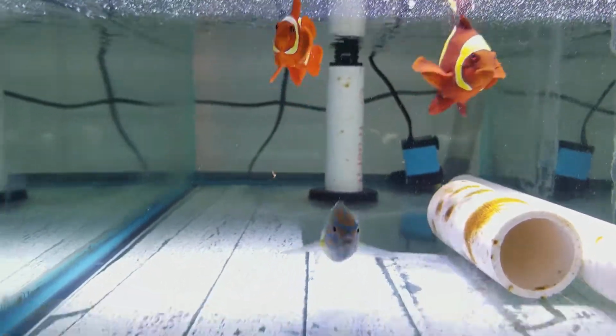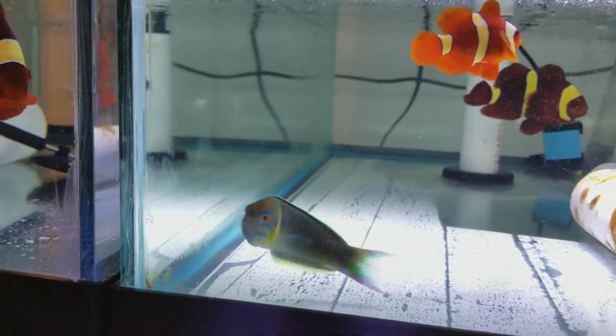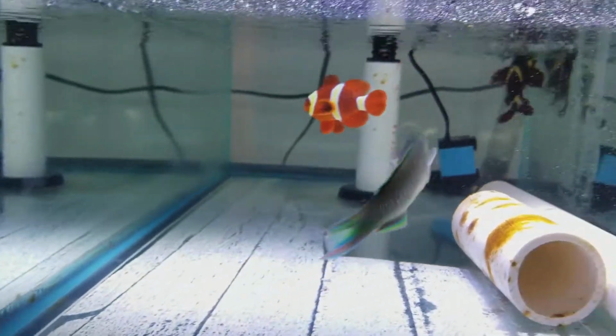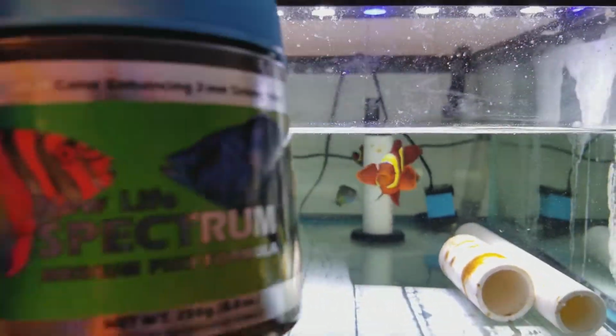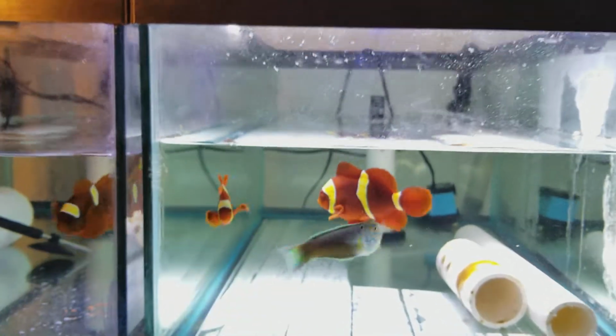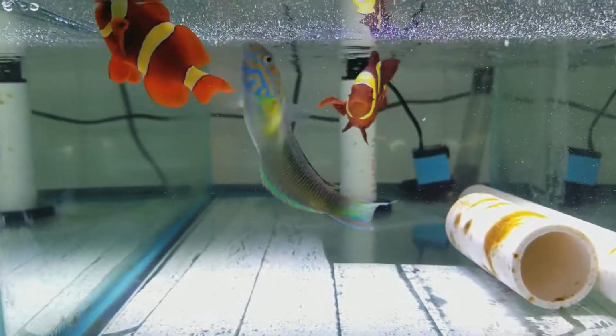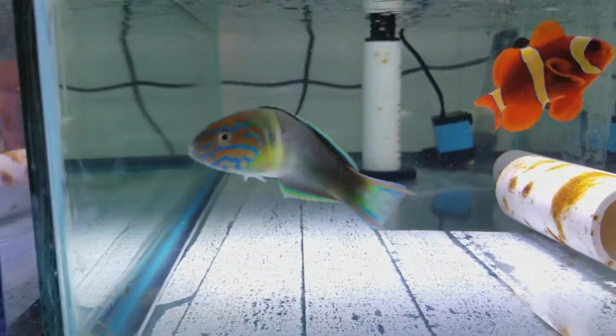Out of Africa, Netwoni Wrasse. The sale of this fish does come with a Spectrum Public Alpha for free. And there you go. 250-gram size container, and that's just a small way of saying thank you very much for the purchase.